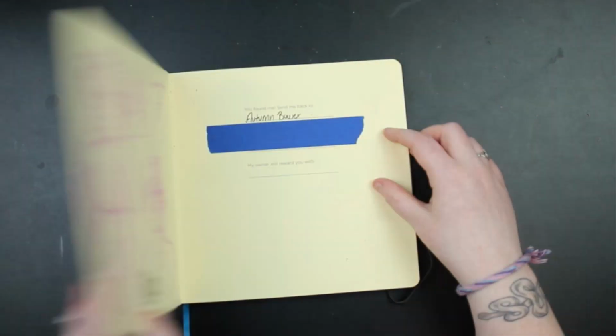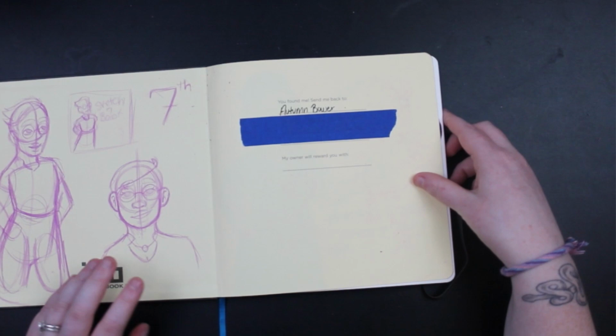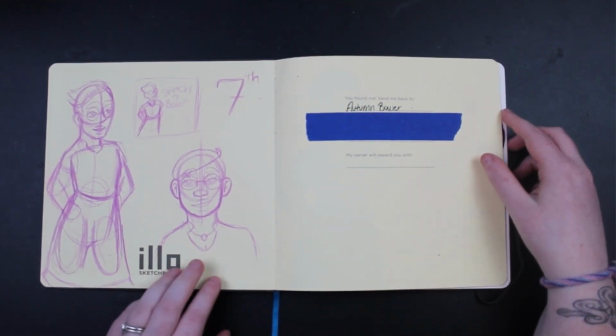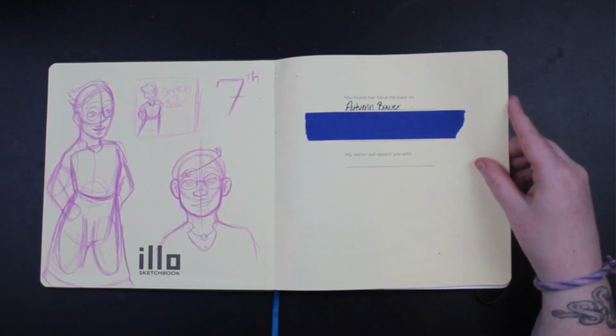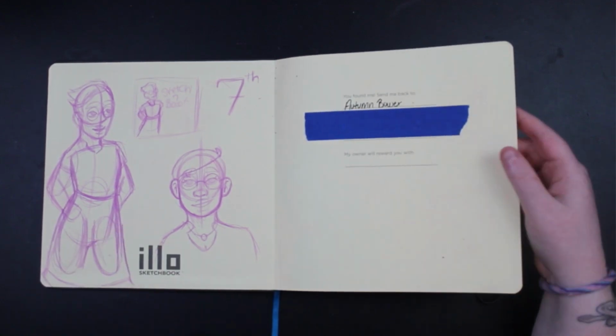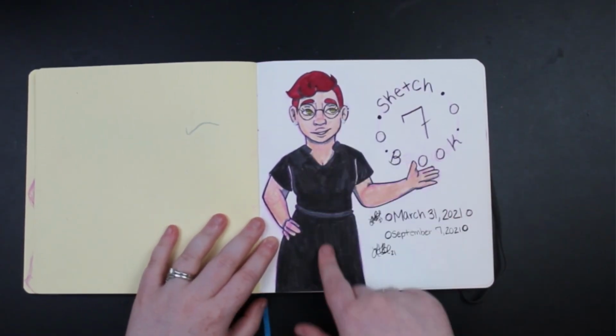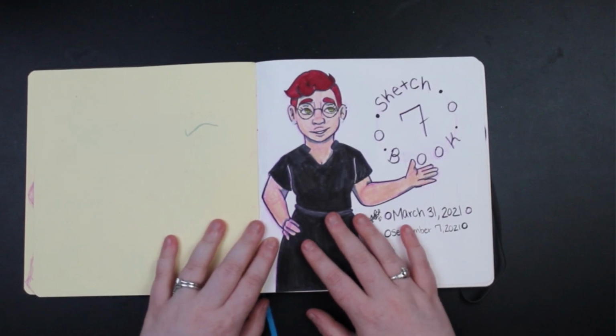So we'll start on the inside. These were my rough sketches for the first page of the sketchbook. I kind of went with something like this, but the first little bit of sketching in here is not my favorite. So we've got our introduction page. I don't love this drawing, but it was pretty decent for when I did it.